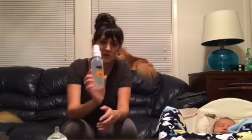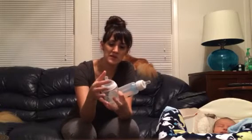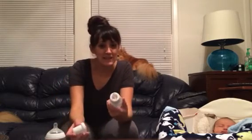The next one is the Dr. Brown's. I'm sure you've heard of this one, and it's got this weird mechanism in it that's supposed to help with acid reflux. It keeps the air out or something. I don't really know how it works, but it does. I was kind of nervous about the nipple when I saw this. This one is more like a breast because they're used to pushing against you, and this to me doesn't look like that. But anyway, he took it.